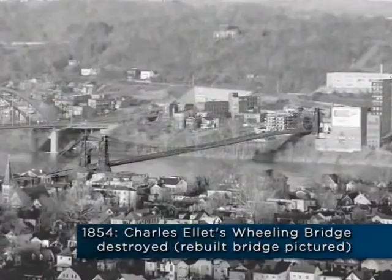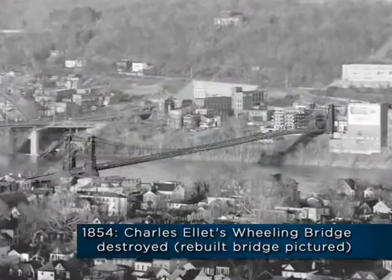But perhaps the greatest bridge failure of the 19th century, and certainly the most consequential, occurred in 1854. On May 17th of that year, the world's longest bridge, Charles Ellet's Wheeling Bridge over the Ohio River, was destroyed by a heavy wind. A newspaper reporter who observed the collapse provided this description in the next day's Wheeling Intelligencer.